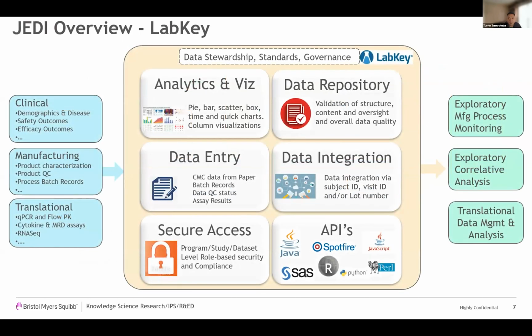JEDI platform was developed on the LabKey Server software. We are utilizing various LabKey modules to enable clinical trial study data management within the virtual folders or project folders. This platform integrates clinical, translational, and manufacturing data within these study folders within LabKey. And these study folders are based on subject ID, visit ID, and lot numbers.